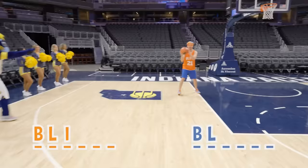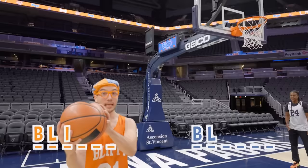Ooh. And do you remember the kind of shot that I need to make? A hook shot. Okay, here we go. Ooh. Oh, it was really close. But I still get a letter. P. B-L-I-P. Behind the backboard. Let's try it. Behind the backboard. I think we can get this one. You got it.